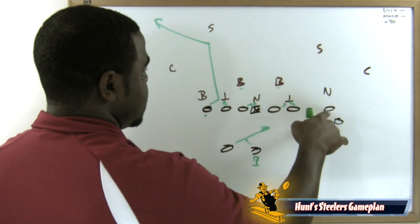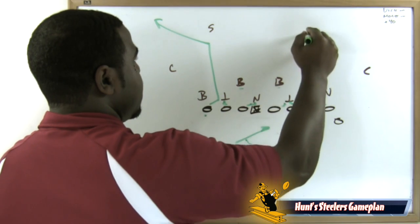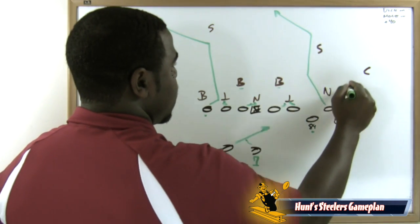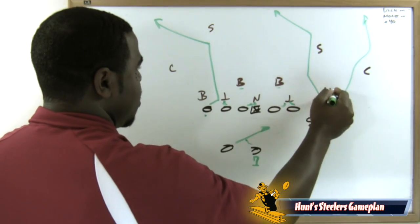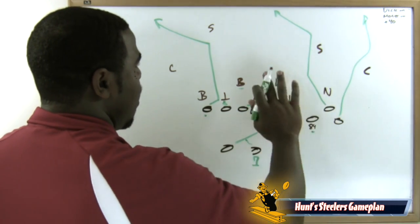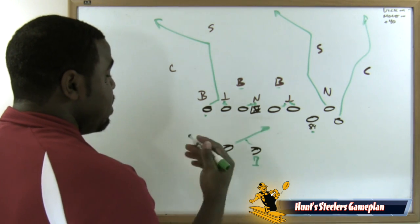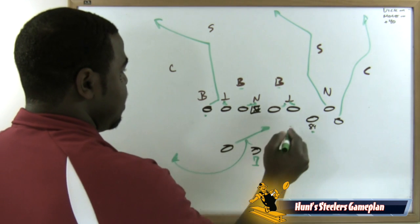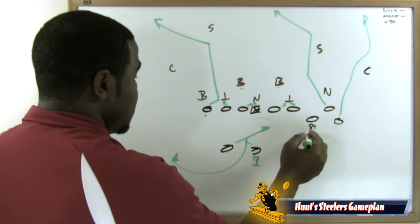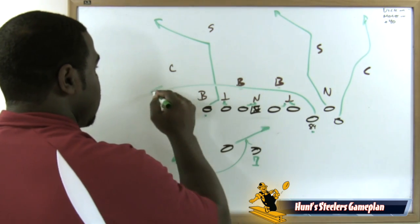What you're doing with your 2 guys at the top of the bunch is working up to the post, and he's working out, trying to split the safety and the corner and put the nickel in a bind. But these guys aren't involved in the play. You really want to make this a 2-man route with the 3rd option being Michael Vick taking off, because he's booting out on the naked boot. And at the snap of the football, that's why you put Antonio Brown right here tight to the line of scrimmage. You want him to haul tail across the formation.